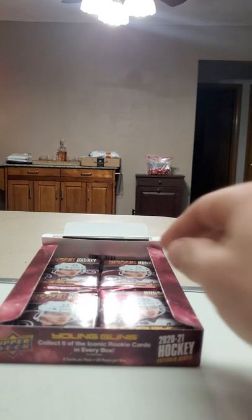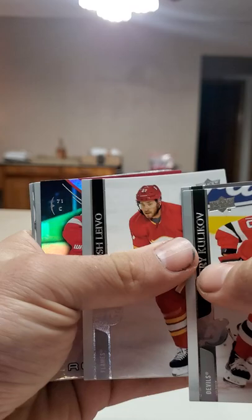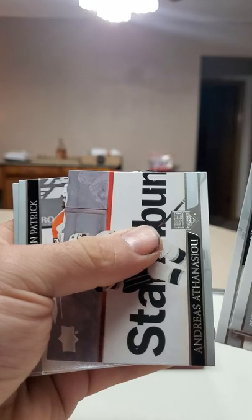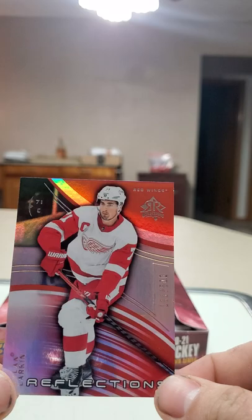Cool. Pack 12. Dmitry Kulikov, starting off pack 12. Nick Ritchie. Josh Ho-Sang. Another Reflections. That's a Dylan Larkin. That's 195 of 500, labeled right there in that corner, or on the side right here with my middle finger, if you can see it. That's 195 of 500. Nico Hischier. Andersen. Anathasiu. Nolan Patrick. And Anthony Duclair. That's an All-Star Duclair. I'll show you guys this one. Dylan Larkin, numbered to 500.